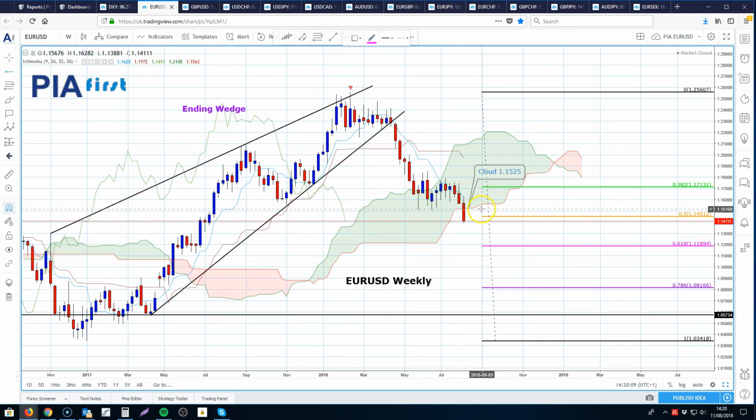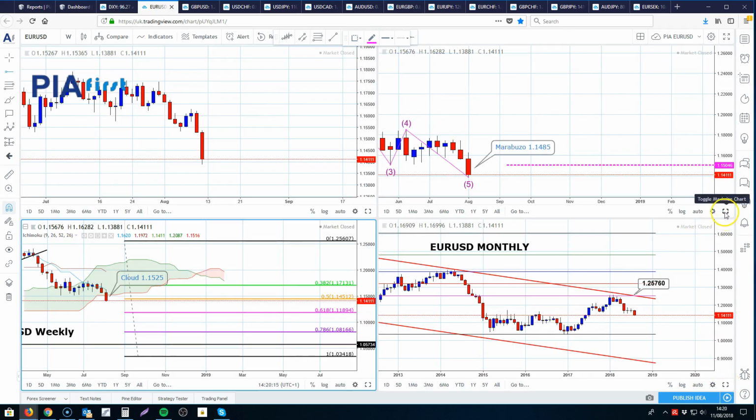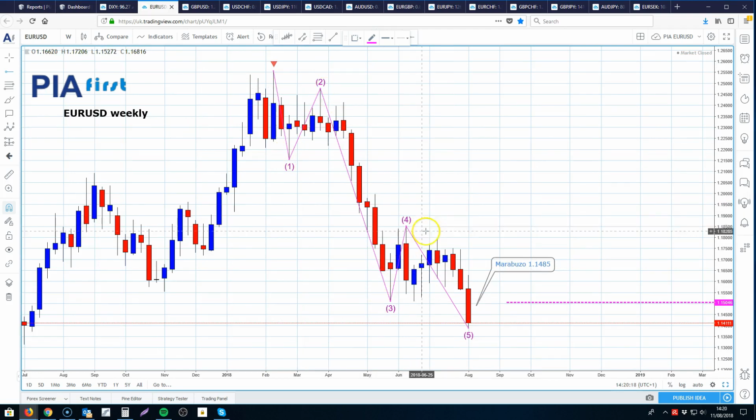To the upside, we've got Ichimoku cloud resistance at 115.25. If we look at this time frame, there's potential for a 5-wave Elliott wave to be complete to the downside, but like we said, we've got to be looking at buying into dollar dips, so really we should be looking to sell into euro dollar strength. We've got a Marabuzo level from last week at 114.85, and we've got our bespoke resistance at 115.04. That is also a previous swing low, or the actual swing low is at 115.10, so we're looking again at least initially to sell into euro dollar strength around about 115.10.